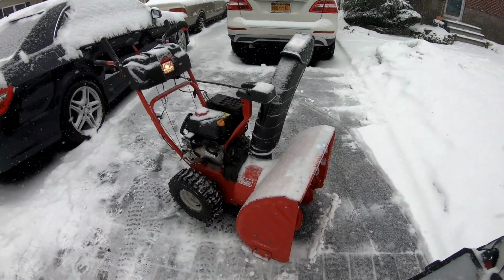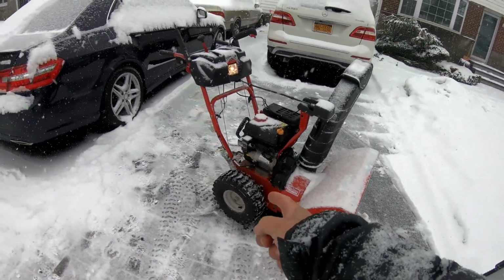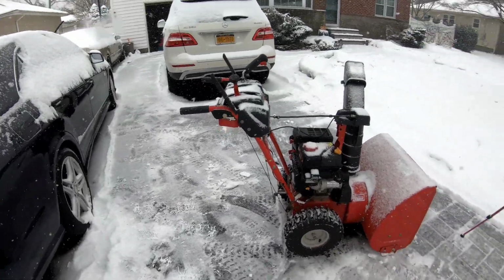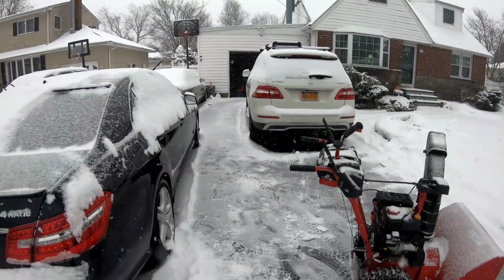Cleaned up that driveway in no time, and as you saw my adjustment on the skid shoes, it's perfect because once you go over it once, you can see asphalt. So it's a good adjustment on the skid shoes, and it works just fine. That's stoked.